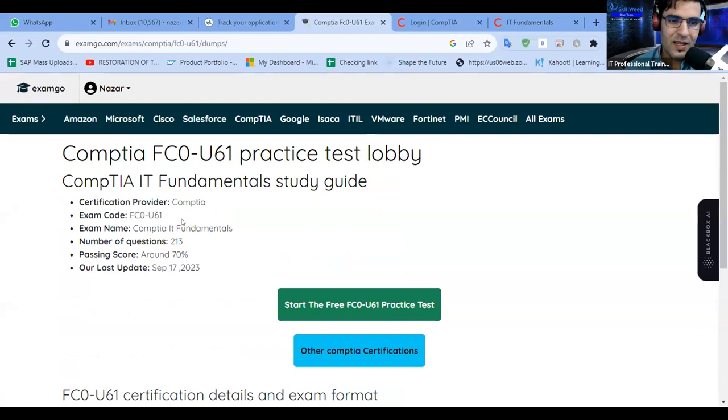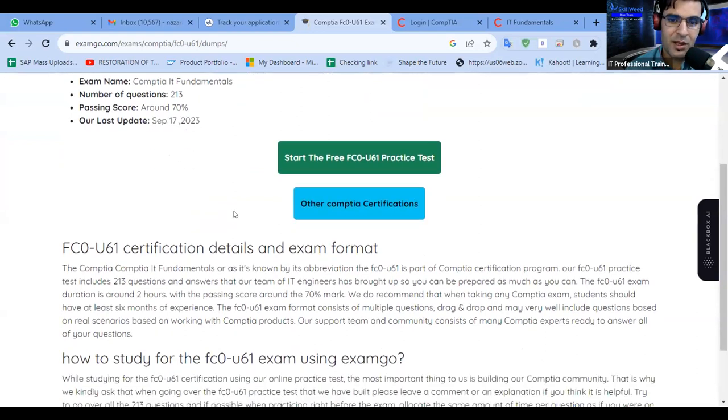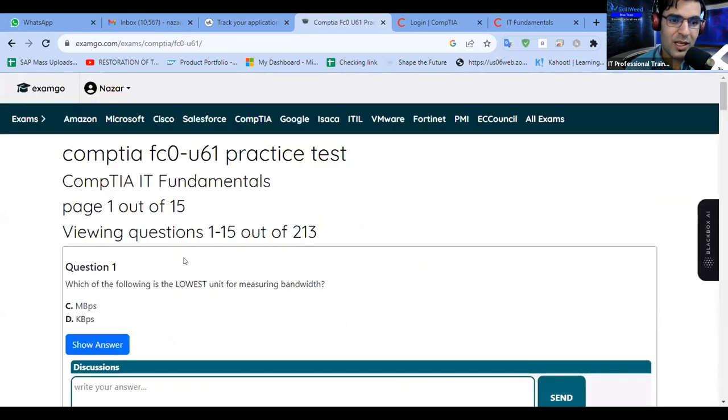So they have those exam patterns, okay? They have written the number of questions, just for your revision. The number of questions in the exam is on the website, right? It was like 75, if I'm correct. From the previous exams, they have collected the questions from the last three exams, so it makes 213. The last update was on September 17, so it is super updated, by the way. You can easily start your free CompTIA practice test over here. You can observe it, okay?